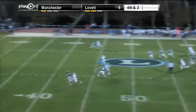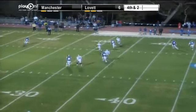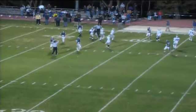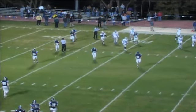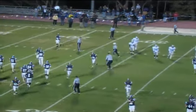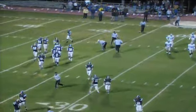Here comes the punt, a low line drive. Haley, who's back out on the field, waves everybody off. And the ball is downed at the 23-yard line. And that is where Lovett will begin their first drive. They'll call it the 24, actually, and that's where Lovett will begin their first drive of the second half.